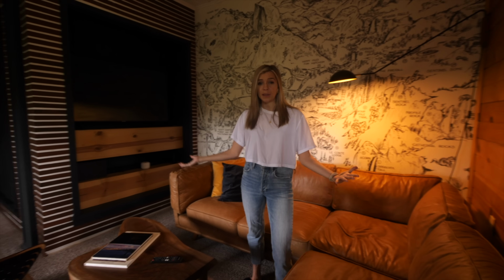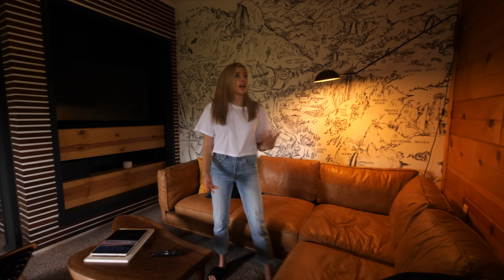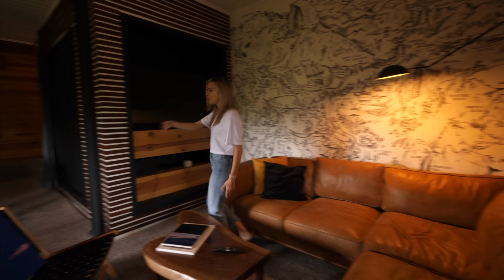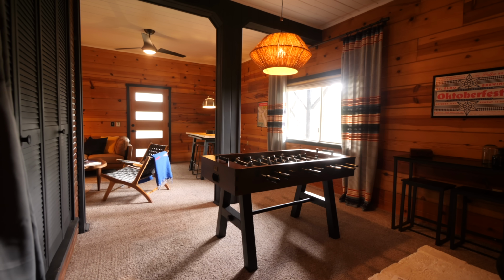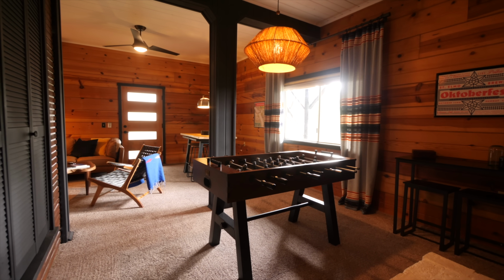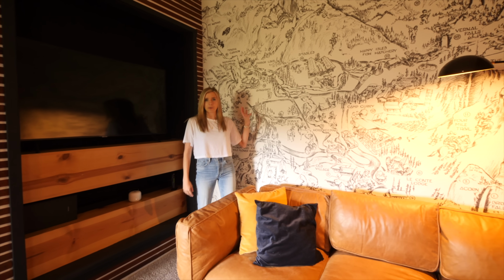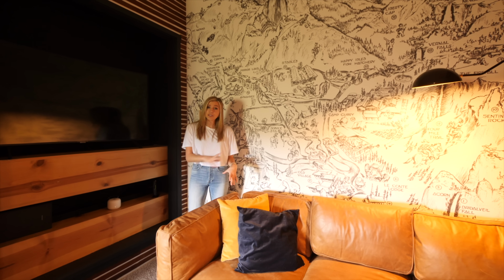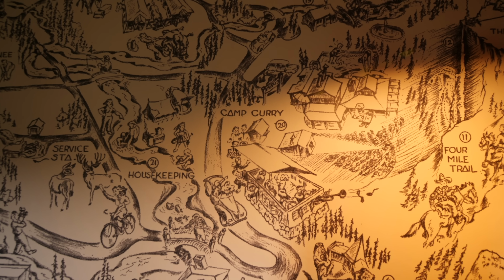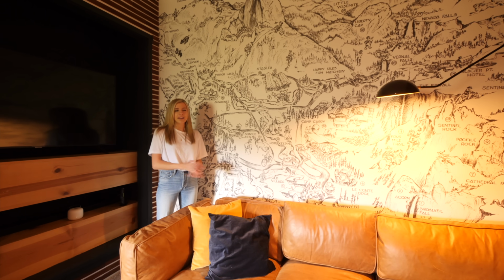So here's the basement. This is really more of the casual hangout spot. There's a TV, leather couch, and then there's also a foosball table and another little table. So I feel like this would be a fun spot if you have a bunch of people at this Airbnb. And it has its own little fireplace down here. I also love that they have this wallpaper that's a map of Yosemite, because Yosemite is about 45 miles from this Airbnb. So you can drive over into the park, and it's just a fun little unique feature that they added. So I like that they have this.